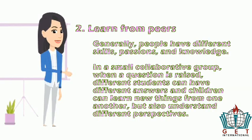2. Learn from peers. Generally, people have different skills, passions, and knowledge. In a small collaborative group, when a question is raised, different students can have different answers and children can learn new things from one another, but also understand different perspectives.